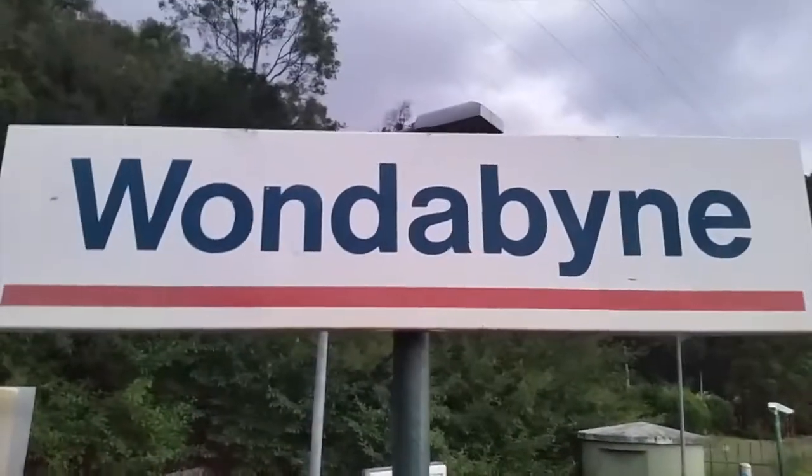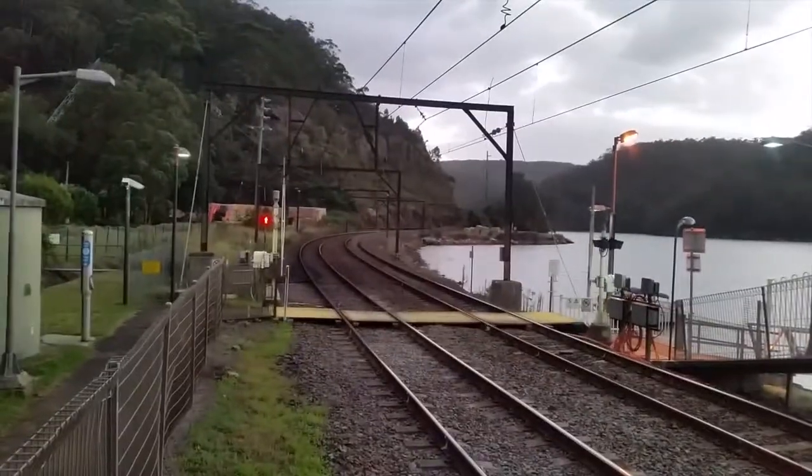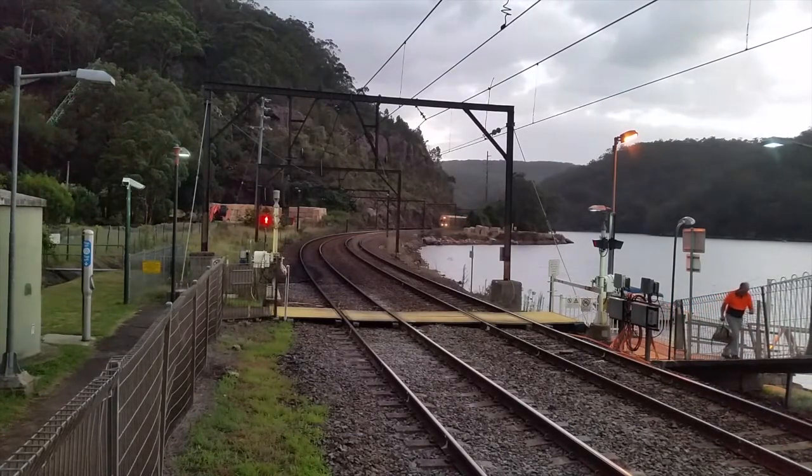Yeah, but welcome to Wondabyne morning peak hour. Here we might have something arriving on the up track towards the city very soon. Here it comes. Oh, that's CX Explorer. No, V-set.